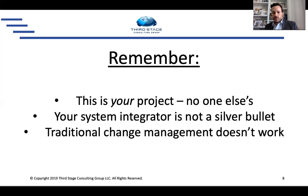So a few takeaways, things to remember. First of all, this is your project. It's not your system integrator's. If you hire Third Stage to help with your project, it's not our project. It's your project. We're here to help. Your system integrator is here to help. But ultimately, you have to own it.